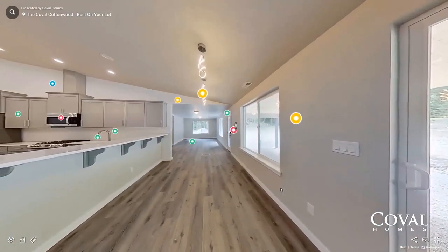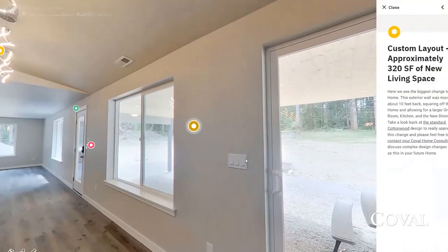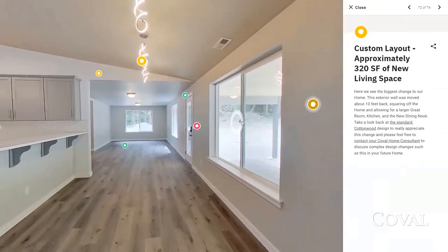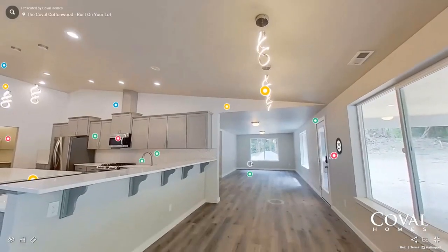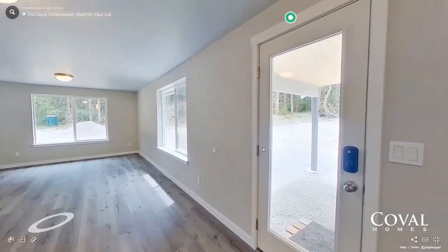All right, running around here again, making good use of our little info bits. Click on this. Lets you know a little bit more details. Custom layout, approximately 320 square foot of new living space. So that's a big change to the plan. Also, click over here and there's another info bit right there. Open family room. Normally this was a wall because it would have been outside. So if you look back at the other standard layout, you can see that this walkway wouldn't have existed without that 320 square foot covered space being converted into new living space.